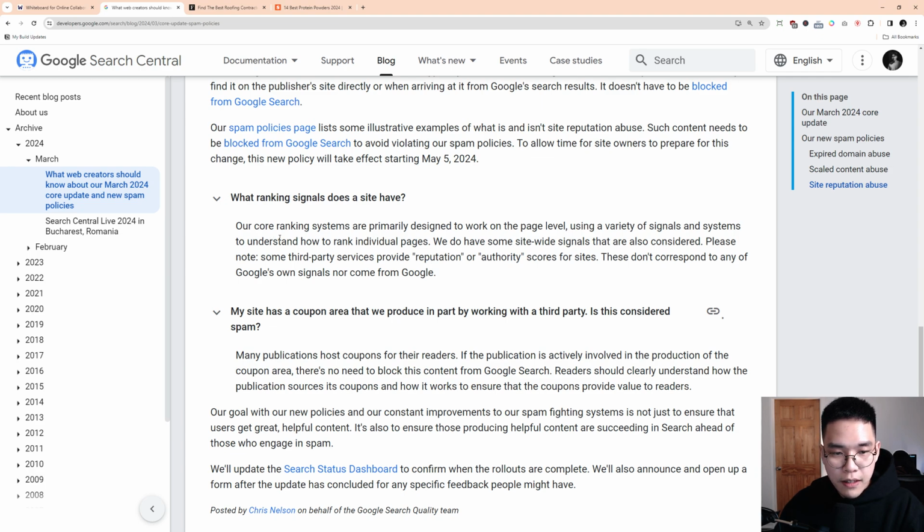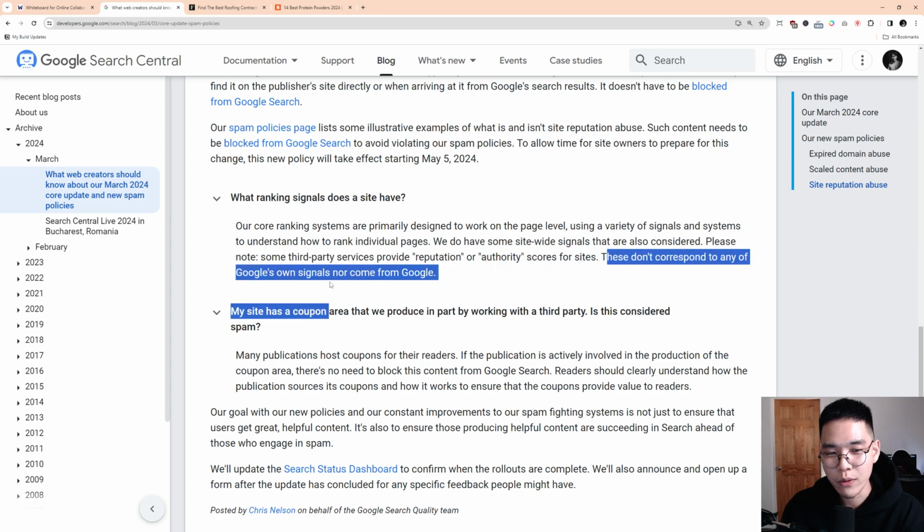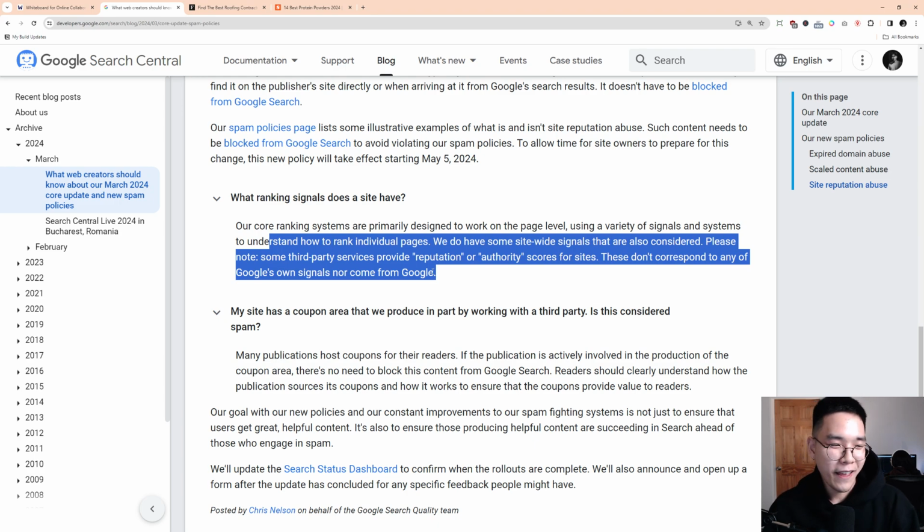One very interesting thing here is our core rank, they say, what ranking signals does a site have, right? And as SEOs, we're always looking for the slightest signals or some sort of indication from Google as to what they're weighting in their systems. So this is kind of interesting, right? Our core ranking systems are primarily designed to work on a page level using a variety of signals and systems to understand how to rank individual pages. We do have some site-wide signals that are also considered. Please note some third-party services provide reputation and authority scores for sites. These don't correspond to any of Google's own signals nor come from Google, but I think they're pretty accurate. And they're relative, but I think they are a good gauge of how Google ranks these sites, or else we wouldn't see these high domain authority sites even ranking for anything remotely unrelated to their main area of expertise.